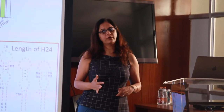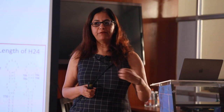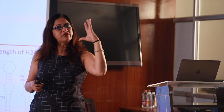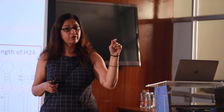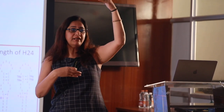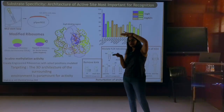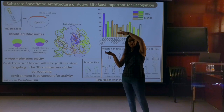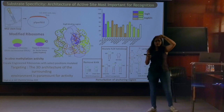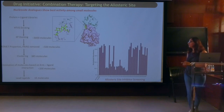The problem I was trying to work on was, can we now develop inhibitors using our approach? What we have learned here is we have an enzyme, and it recognizes the 3D structure of the RNA in the ribosome, and there are two sites: one is the active site and one is 15 angstroms away from the active site. There is a base flipping that happens, where the bases of the ribosome get inserted, and if you do not allow this insertion to happen, then you will not be able to make it. So this is what we did next.